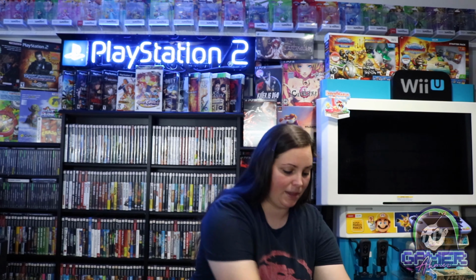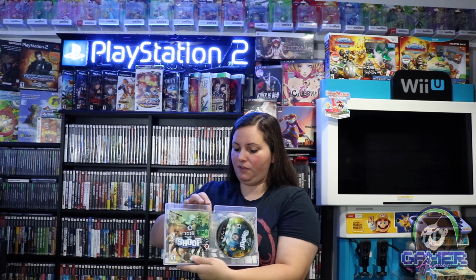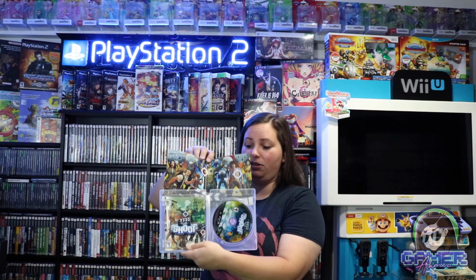And then of course I found another light gun style game, but I actually found it on the PlayStation 3. So this one is The Shoot. So this is another one that I did not have. It says PlayStation Move required, ready, aim, action. So this one kind of has a different style gameplay to it, just a little bit different, and it has everything included in here. It even has one of those reversible covers, so you can see all of the different characters here. So this is actually pretty cool. And this is one that I'm definitely looking forward to trying out, as I have been on one of those light gun kicks for a little while.